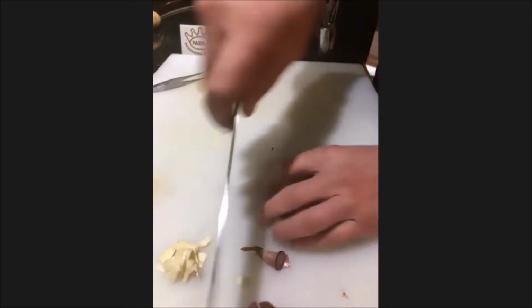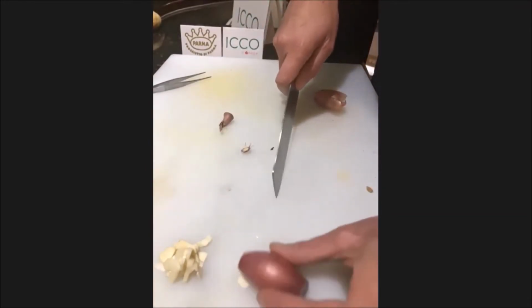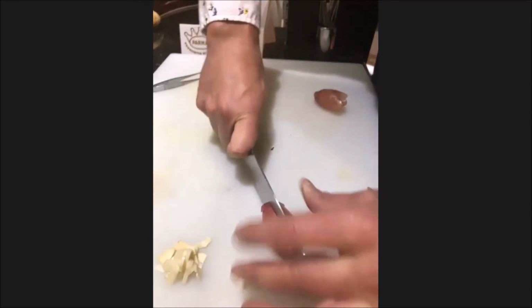So shallots, very similar process. We just take off the root end and cut it in half.